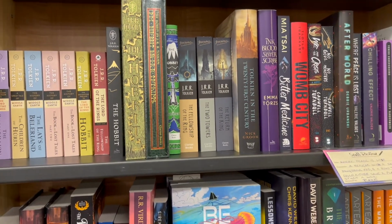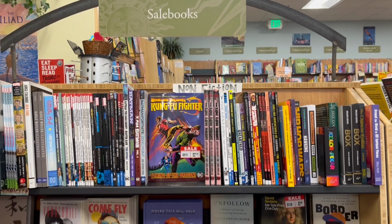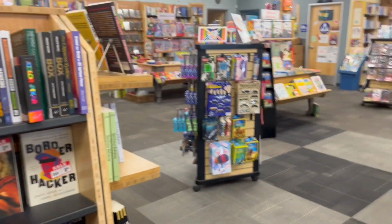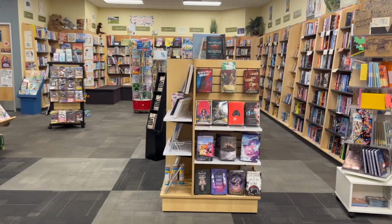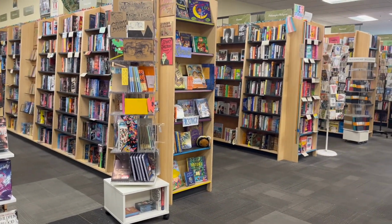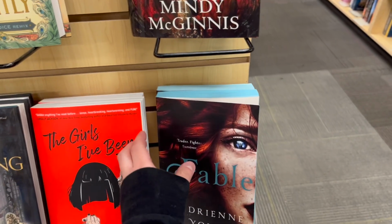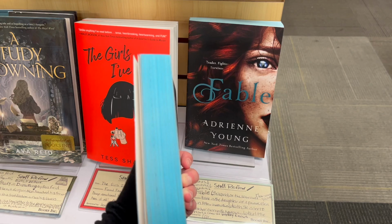Fun fact, I actually got my editions of Lord of the Rings from this location. It was actually really hard for me to not buy this edition of Fable because I thought it was absolutely stunning with these sprayed edges.